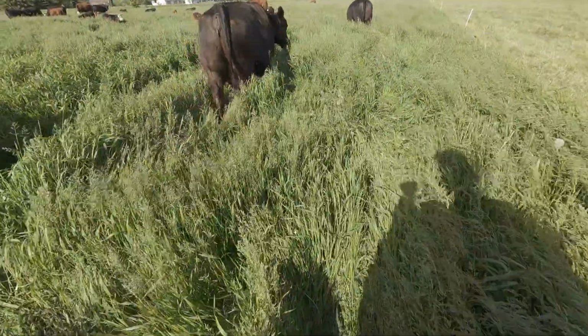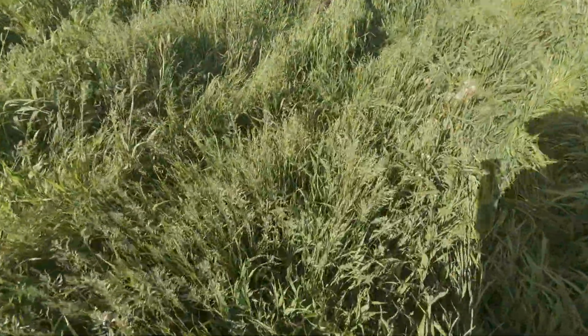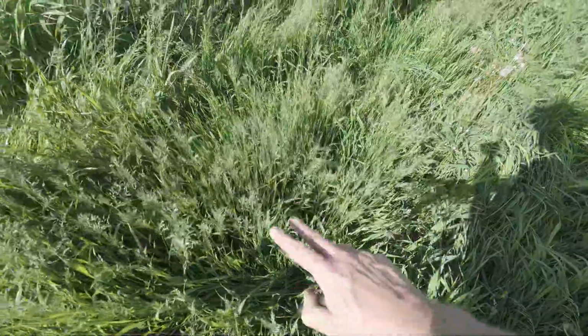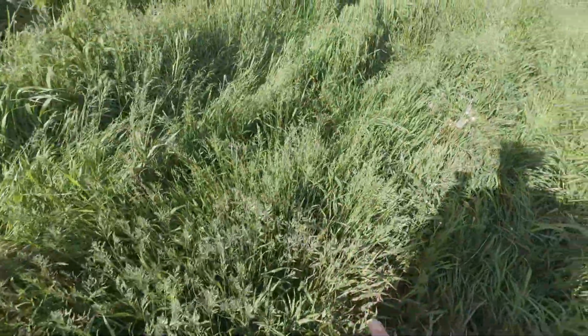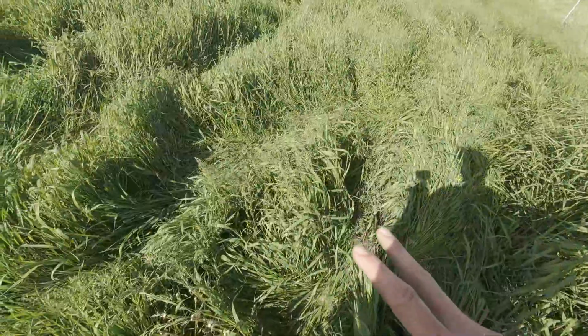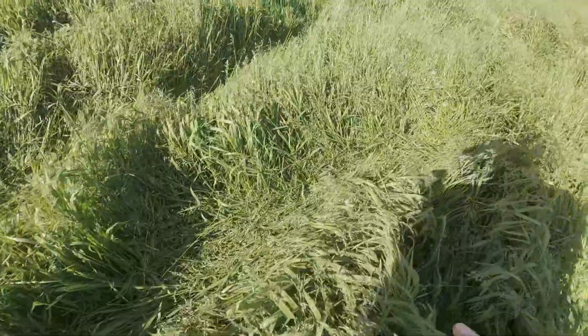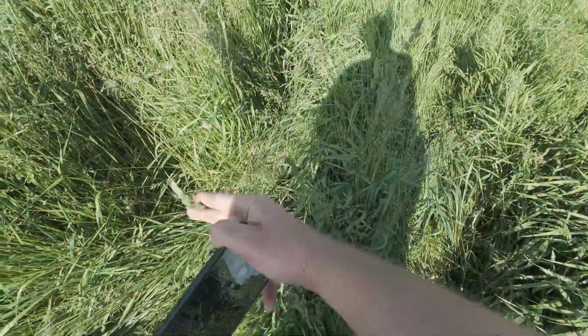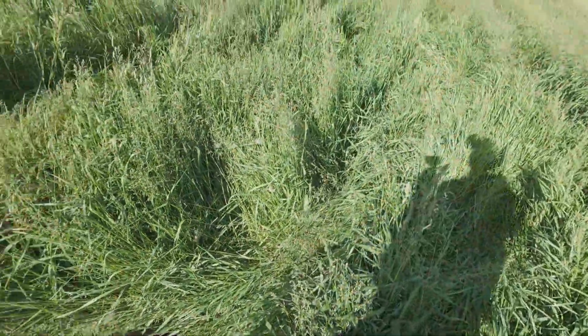But looking at this grass, it's pretty nice. I think this is bluegrass. I'm pretty sure it's bluegrass. There's a lot of it here. It's 99% not ryegrass. Pretty sure it's bluegrass. But then we do have some orchard. Got some orchard grass in here.